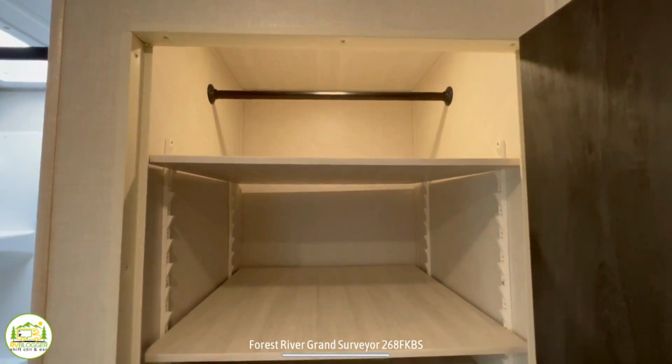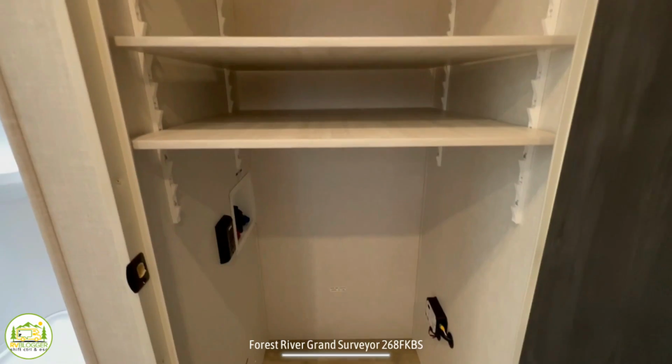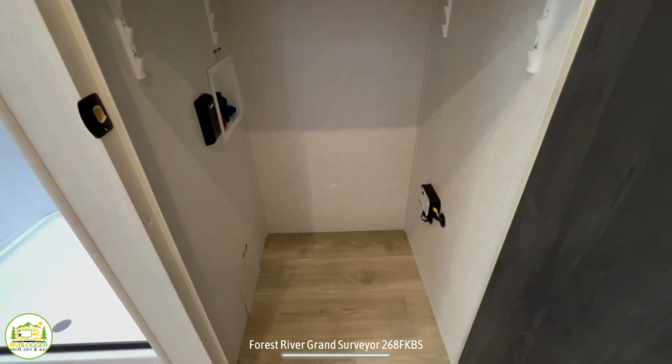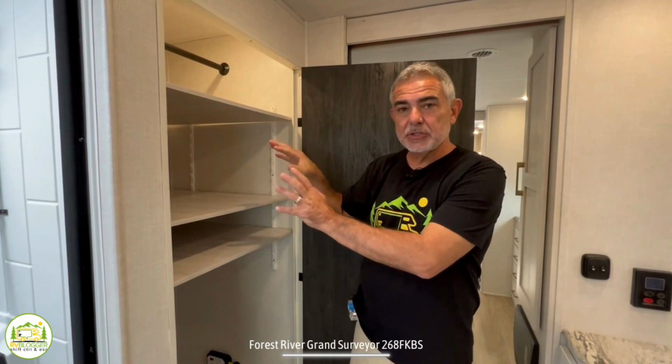Now, speaking of tons of closet space in a bathroom, check this out. This is probably the biggest linen closet we've ever seen in a bathroom. It's got adjustable shelves. It also has a bar up top, so you can use it to hang garments in here, or you can adjust your shelves for storage.